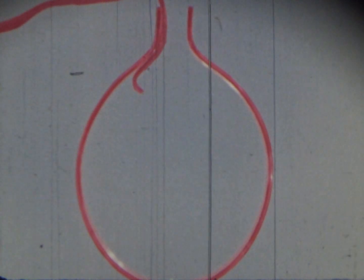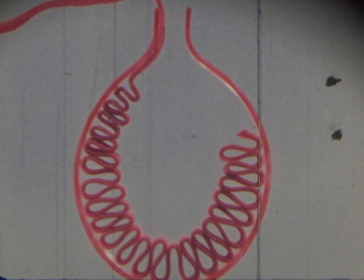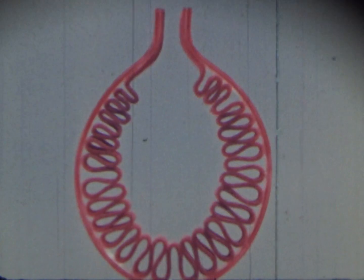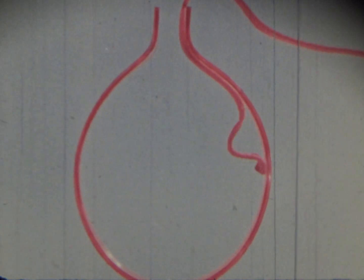Now, what other way of arranging the membrane inside the lung? Watch. Without increasing the size of the lung, we now have more membrane in contact with the air, so more oxygen can be absorbed. We'll remove the membrane so it can be arranged for a comparison of total area. Quite an improvement. But can we do even better?